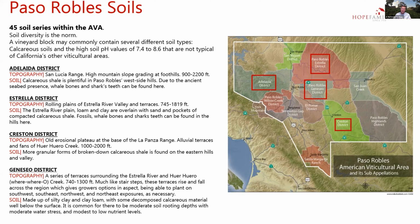The Estrella District, right in the center top there, that's more of the plains area. There's a little heavier soils there, a little bit more clays. And then we'll go down a little bit to Geneseo, and that's what we'll focus on a little bit on the vineyards there. Geneseo is kind of at the Y where both come in the flow. It's hard not to use my hands too much here and can't really show it on the map there, but you see the ocean down below.